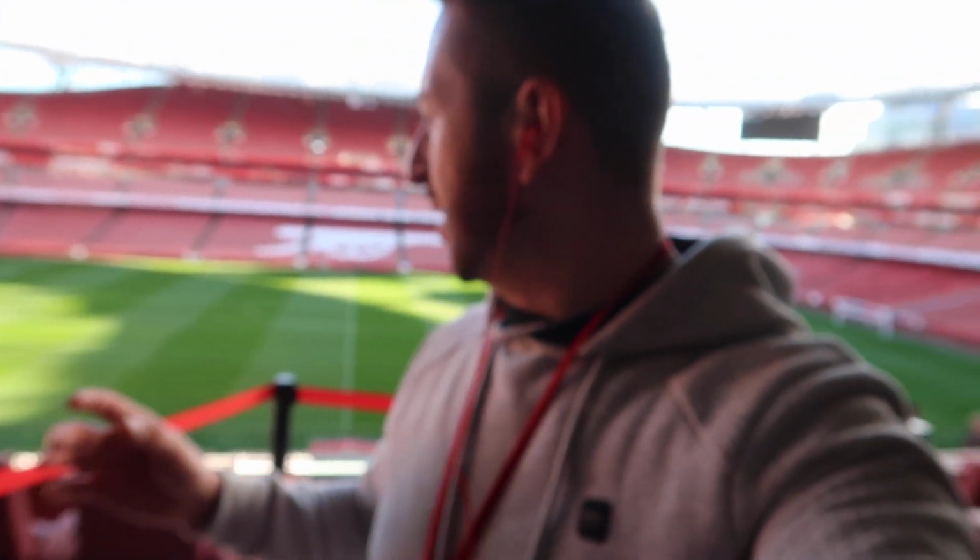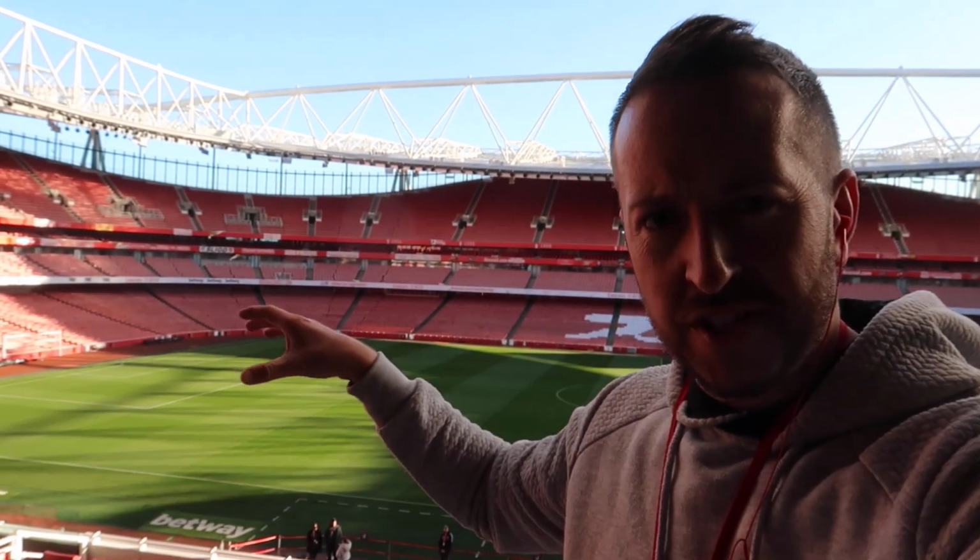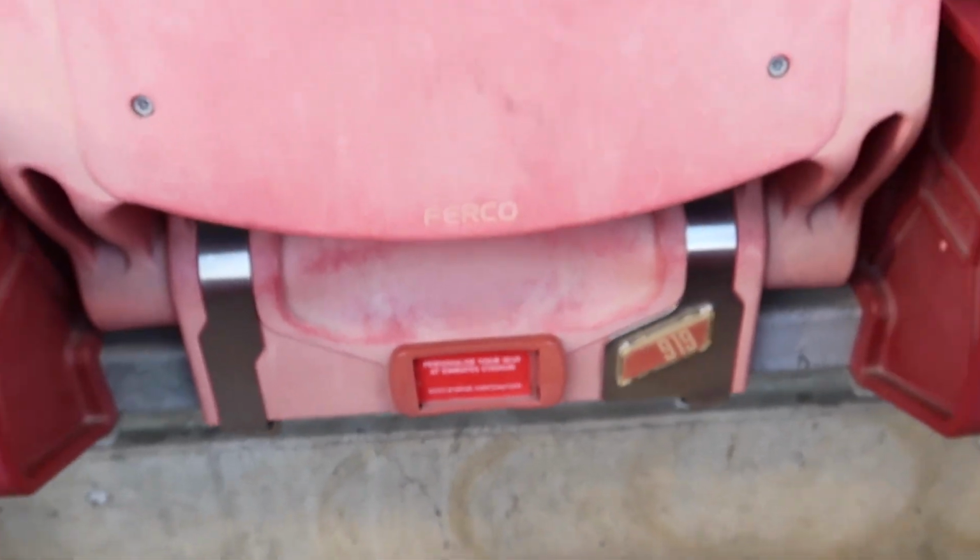So even the guide said, yeah, the seats are a little bit faded. I mean, you can see in the distance, I don't know if you can see in the distance, there are some brighter seats where they've replaced them rather than the whole lot, but we're really being picky, aren't we?